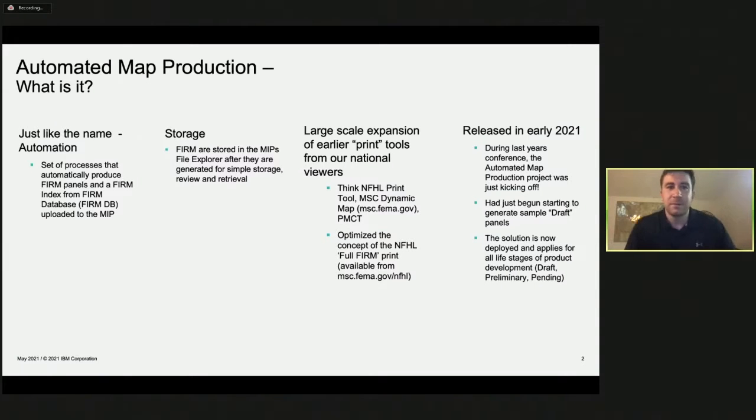So for starters, what is automated map production? Just like the name implies, it's a tool that provides automation for a process that before this was largely manual. So what AMP really is, is a set of processes that enables the automatic production of FIRM panels and a FIRM index. And AMP is able to produce these products based on the data that's provided in the FIRM database. AMP uses the Mapping Information Platform, or the MIP, and that's another large application that the CDS team maintains. And it uses that as a mechanism for storage of the products that it produces.